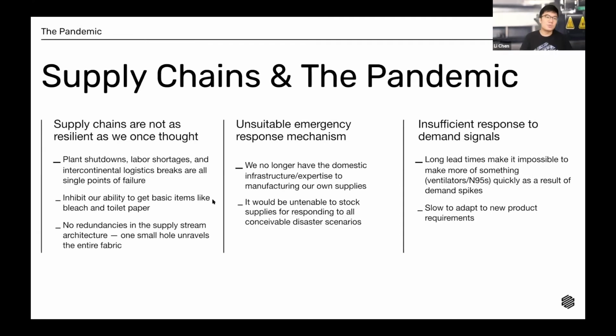So the supply chain is not as resilient as we once thought. We saw many things happen last year, like a lot of factories shutting down, labor shortages, and people out of a job. Then intercontinental logistics broke a single point of failure and inhibited our ability to get basic items like bleach and toilet paper. People ran out and queued for toilet paper. There were no redundancies in the supply stream architecture, and one small hole unravels the entire fabric. There was an unsuitable emergency response mechanism. We no longer have the domestic infrastructure, and everything is a global thing. Once the supply chain broke down, we realized that relying only on domestic supply is not able to fulfill our demand.